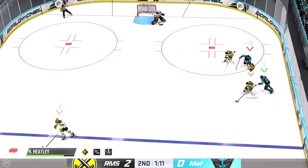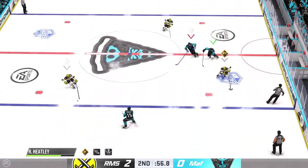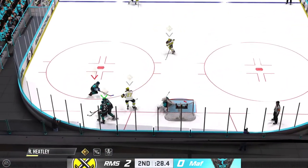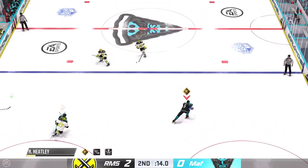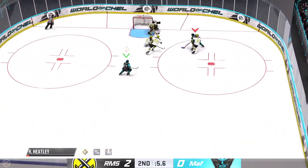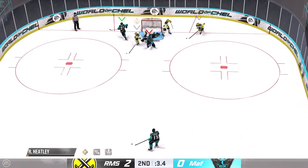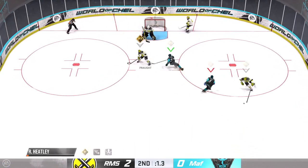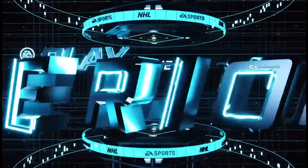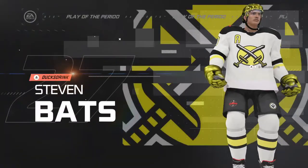Now that goalie had to be sharp there, James. That's a top-notch chance right in the middle of the ice. Lead pass ahead. And play rolls on as he came up with a nice stop there. Heatley's crossed the line and gained the zone. Pokes it away. Excellent hand-eye coordination. That brings period number two to an end.